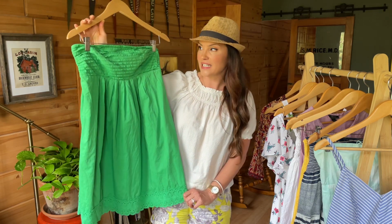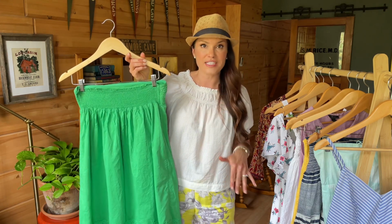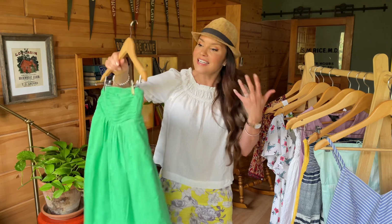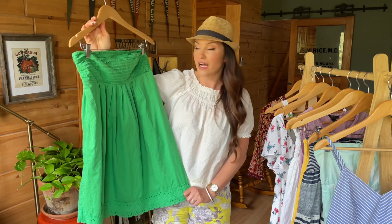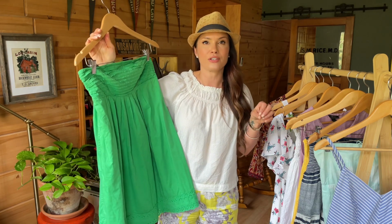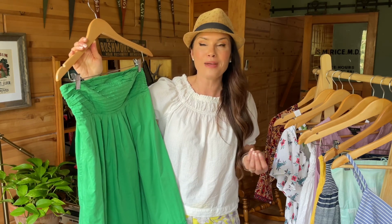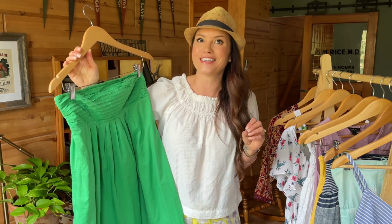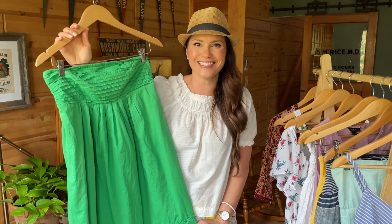This has a very nice fit to it. It is smocked in the back. It's not a zipper style, so it's pull on. And again, my main beef was just that I don't think this would stay up, which, as I've said before, seems to be symptomatic of secondhand clothing. I think it's rare that you can find a sleeveless dress or top that's actually going to feel secure. Like, you're not going to feel like you're going to have a serious, oh my gosh moment wearing it.